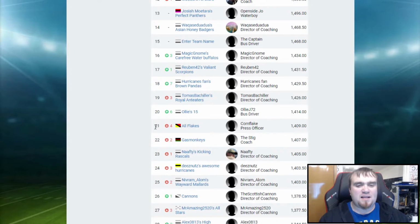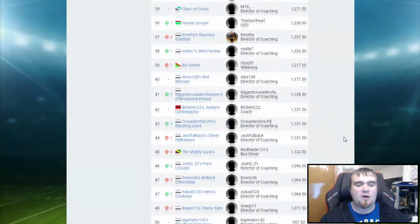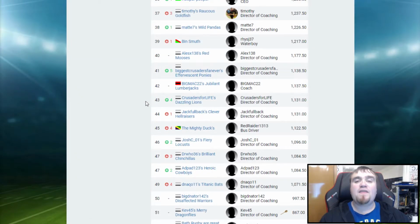The All Flanks, of course, my side, they're sitting in 21st. Bad week for these guys, dropping down 4 spots. We have Scottish Cannon's team up 1. So he's had a good return. Hopefully he's actually made some changes to his side in these coming weeks. Further down, we've got some big movers down here. Biggest Crusaders fan ever is actually moving up the leaderboard now, up 5, one of the big movers of the weekend. And of course down the bottom, Kev45's Mary Dragonflies picks up the wooden spoon at the bottom.